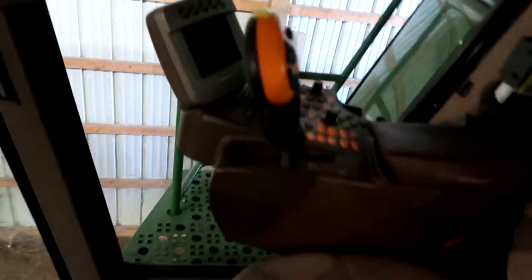So we'll climb in here. It's a little bit dark in this shed. This is a 2011. The reason we don't have an S-Series combine, again, pretty simple, they're expensive. This is a larger machine. The 9870 had a little bit bigger engine than the 9770. It'll eat corn pretty quickly. It's been good for us. We haven't had problems with it.